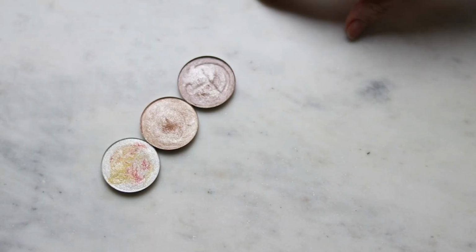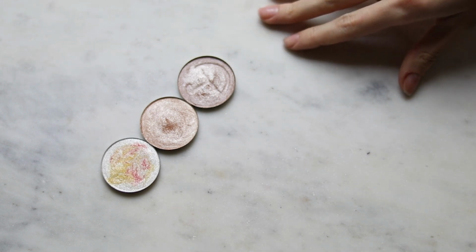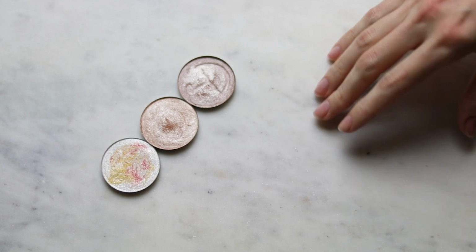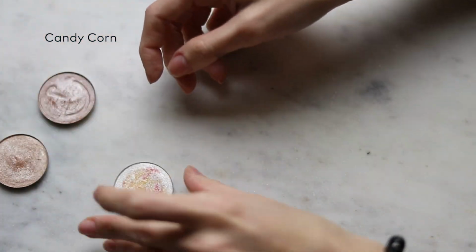And last but not least, I want to talk about a few highlighters. They have lots of highlighters and they're usually pretty nice. They have a few colorful ones and you can also use them on your eyes. But these are my favorite highlighters for the face. This was the first one that I got. It's called Candy Corn and it kind of smells like candy corn.